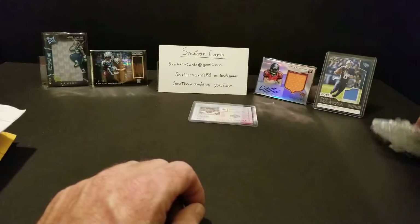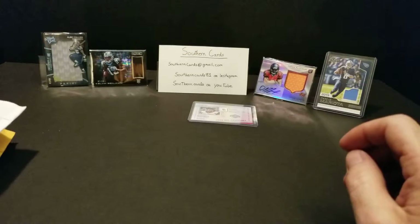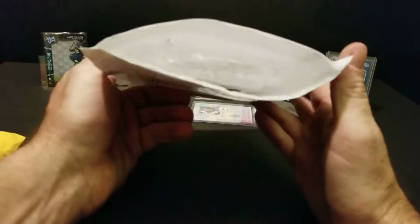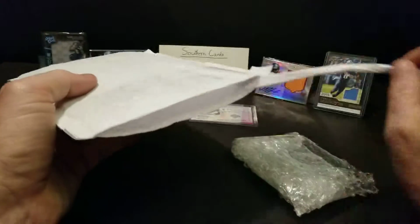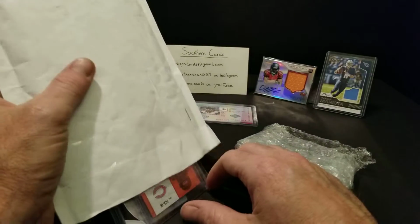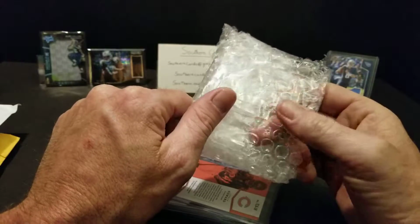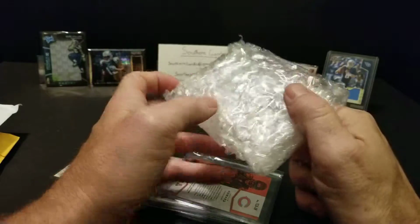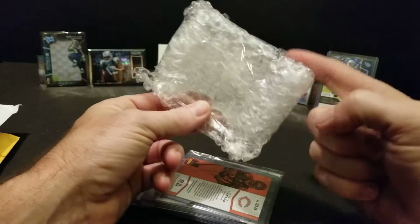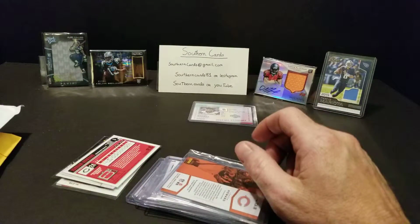All right, let's see what we got next. Let's go with the big white one here. Boy, what a mess. Now, I opened this and got the cards free, because let me tell you what. I saw this thing and said, bubble wrap, that ought to be easy. Wrong. This dude had this stuff wrapped around this way, and wrapped around this way. I thought I was never going to get them out.